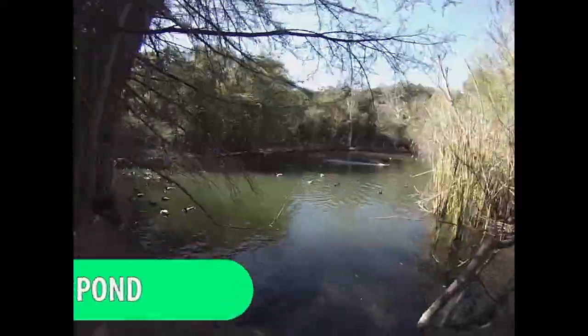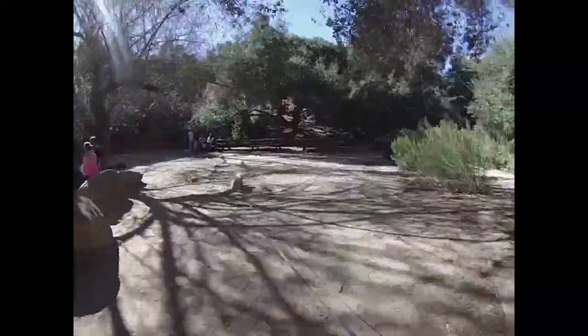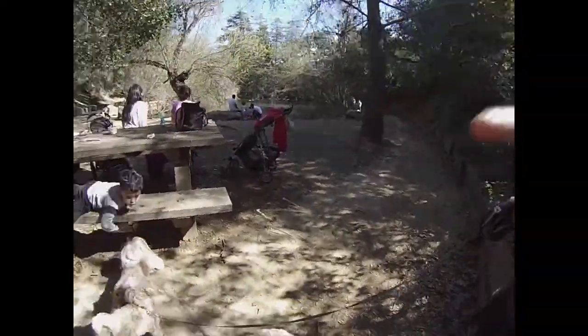Towards the end of the lake loop, you'll see Turtle Pond right across the street. This is a cool little detour, and if you're planning on having a picnic, this is a great place to do it because there's park benches everywhere. There's also a bunch of ducks and birds around, so if your dog's a little wild, you may not want to bring it here.